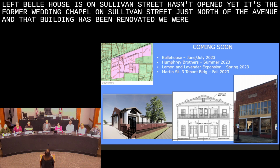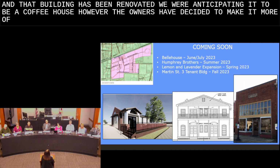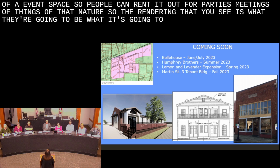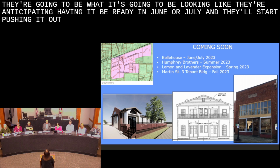We were anticipating it to be a coffee house. However, the owners have decided to make it more of an event space, so people can rent it out for parties, meetings, things of that nature. So the rendering that you see is what it's going to be looking like. They're anticipating having it be ready in June or July. And they'll start pushing it out to get bookings in the next month or so.